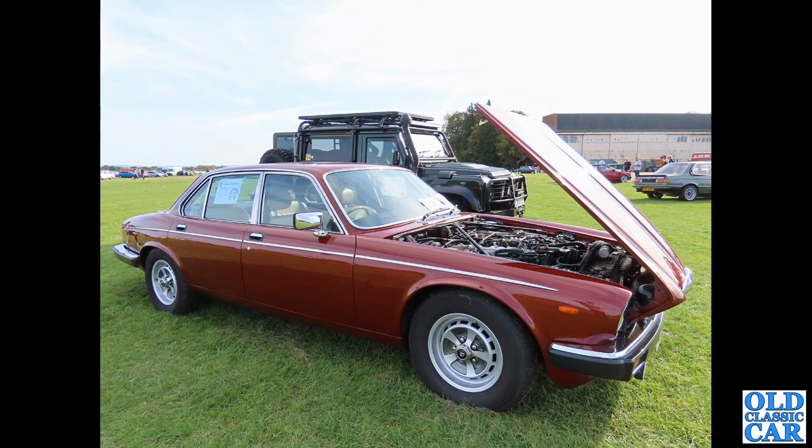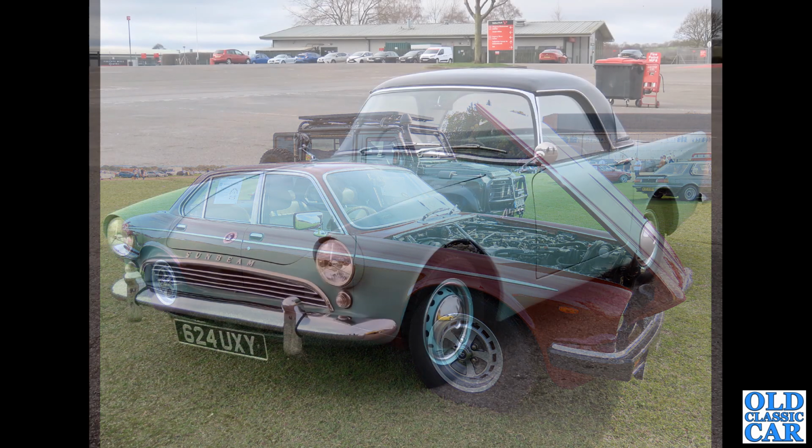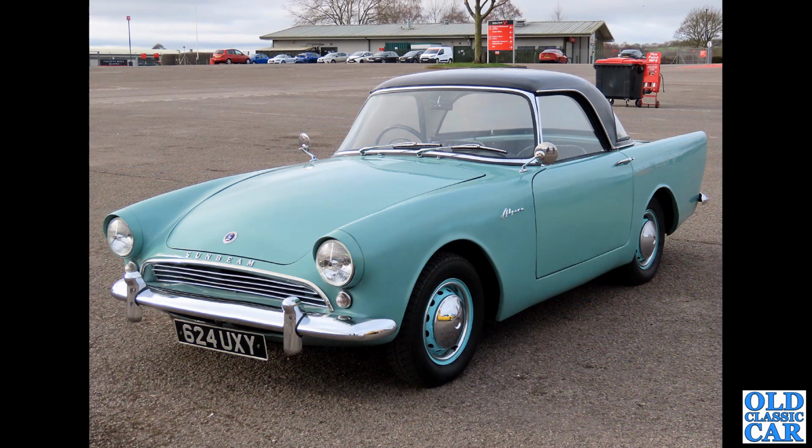Classic Jaguar time, but not quite, because this is the Daimler version. The V12 engine there on display, pipes everywhere. That's a feature of this particular car. This is the Daimler 66, so the Daimler V12, slightly more upmarket, more plushly equipped compared to the Jaguar. But yeah, fantastic machine.